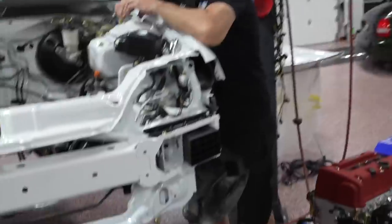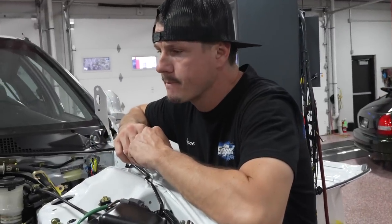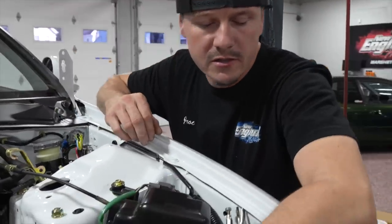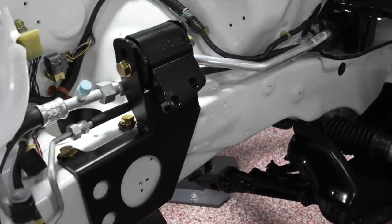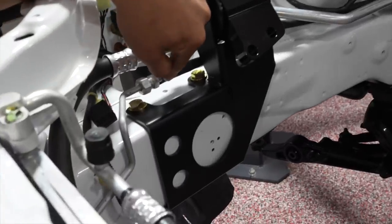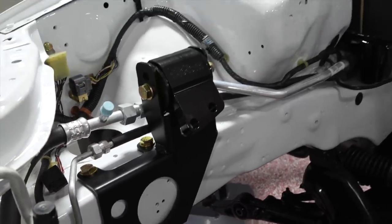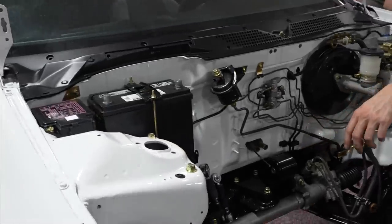And then we put all the factory stuff. What do we use for the factory parts off the car? It uses the factory dryer with all those lines. The only lines that get replaced are the ones going to the compressor and one going into it. So this line right here is still stock. That whole line is still factory. On the upper line we had to replace, but that's pretty much it. It's really simple.